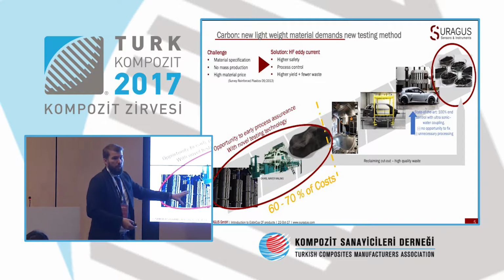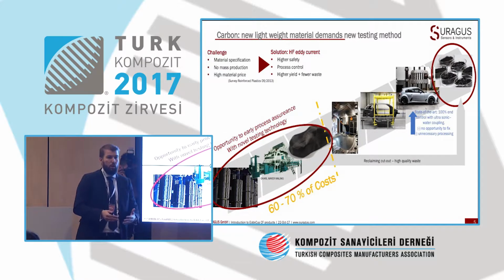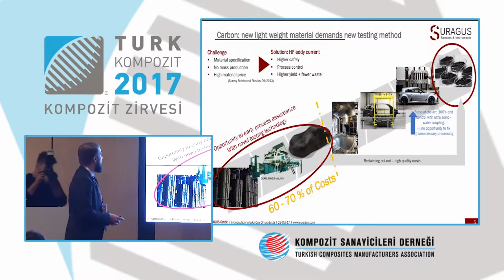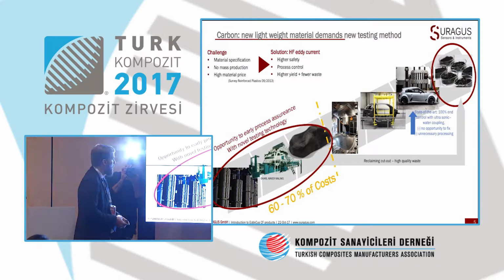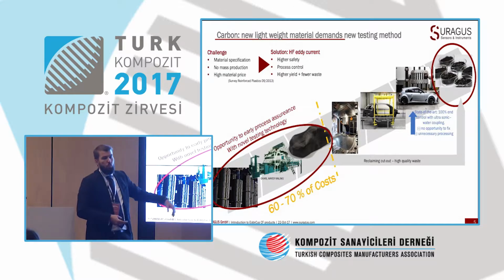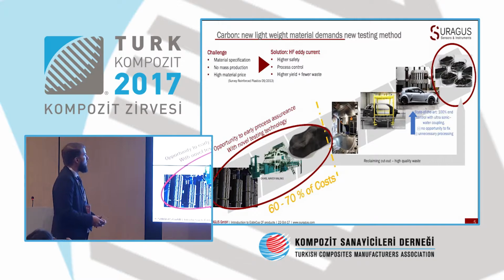We have a rubbing monitor, which can check the yarn for fuzz balls or for splices or something if there's something wrong. Also we can integrate our systems into the machines which produce the carbon fiber material. Like here you see a picture of a Karl Mayer machine. We can be integrated into that machine as well.